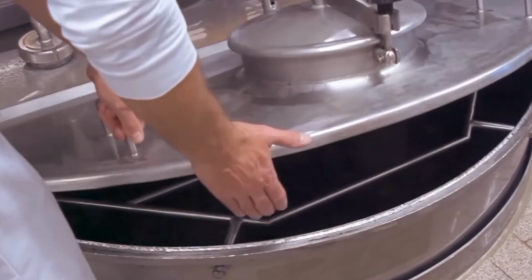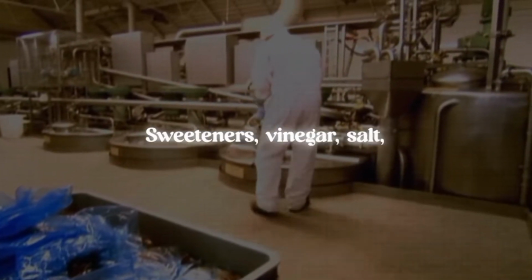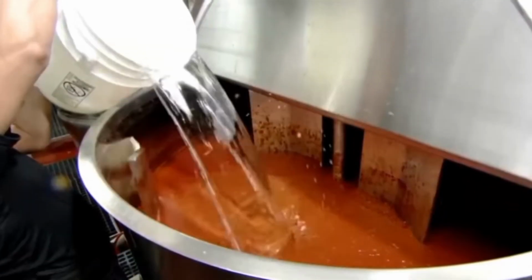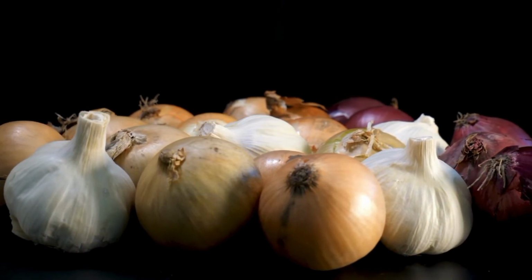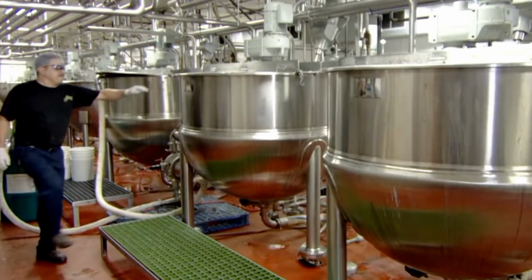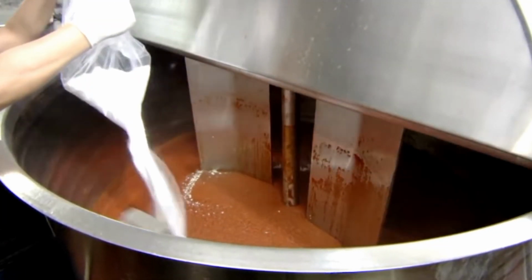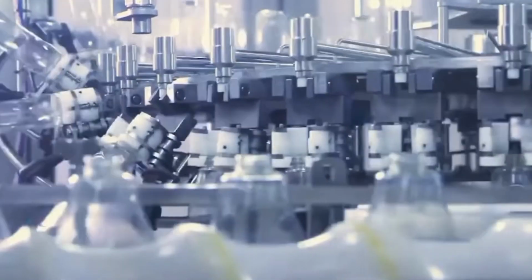The diluted puree arrives in the ketchup kitchen, where it's mixed with precise amounts of sweeteners, vinegar, salt, spices, and flavorings. Most spices are added early in the cooking process to avoid excessive evaporation. Volatile spice oils and vinegar must be mixed in later. Onions and garlic can be mixed in with the spices, placed in a separate bag, or chopped and added to the pump. Salt and sugar may be added at any stage of cooking, though it is better to add sugar later to prevent burning. The mixture cooks for about 30 to 45 minutes and is circulated by rotating blades installed in the cookers. Now it's time for packaging.